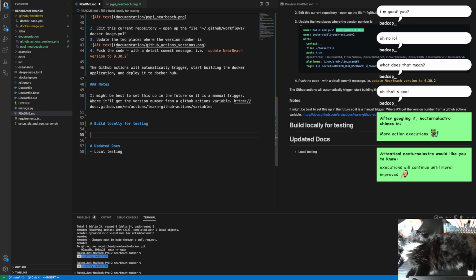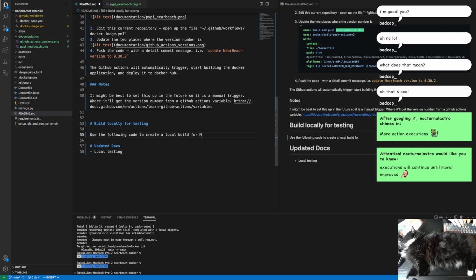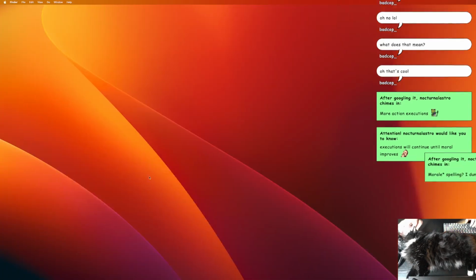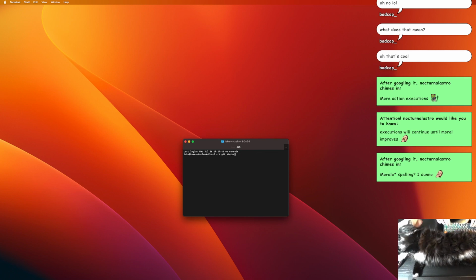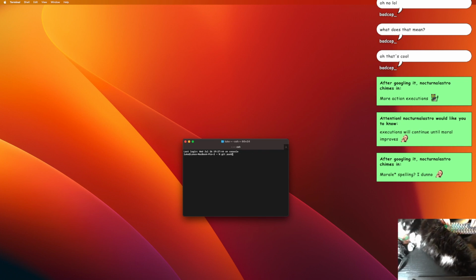All right, build locally for testing. Use the following code to create a local build for NearBeach. Now, I did this recently. Could spend forever. Actually, how long ago did I do it? Quite a while, I think. What are you doing, Socks? Yeah, I think quite a while. All right.